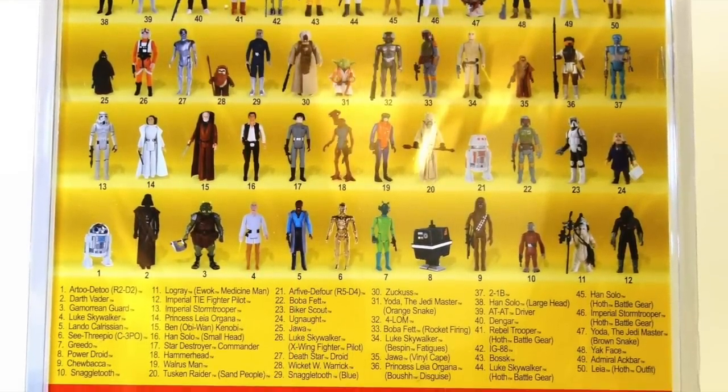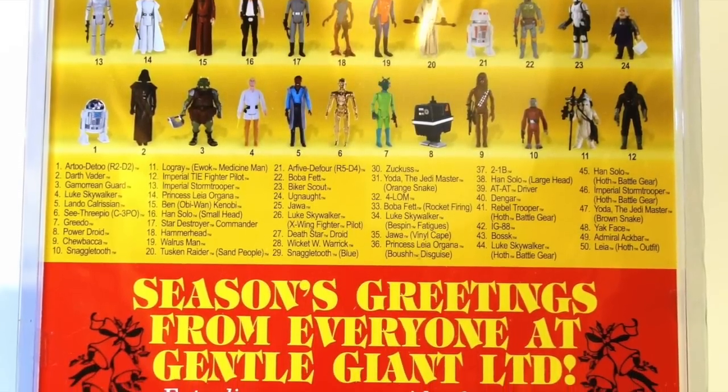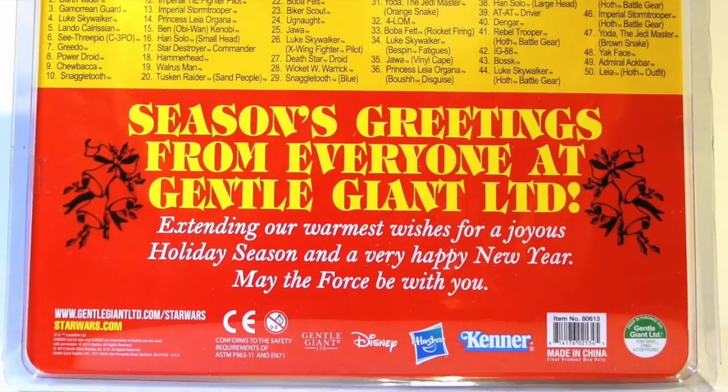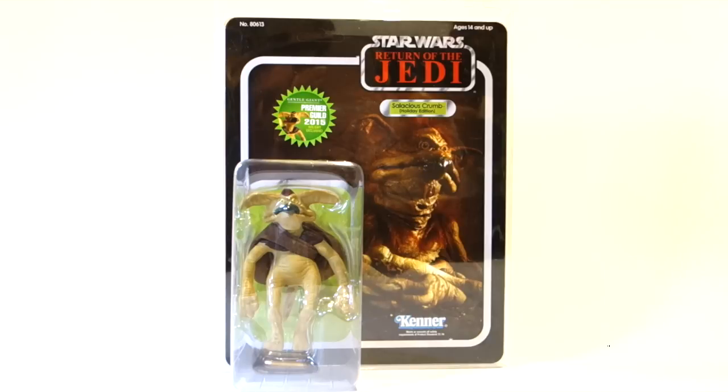And they've been surprisingly successful with this line. They have right around 50 figures. This is a Premier Guild exclusive, holiday exclusive for 2015, and so in order to get this you would have to be a member of Gentle Giant's Premier Guild, which is basically a club that you pay to join, and then they give you discounts and the right to buy certain exclusive things.